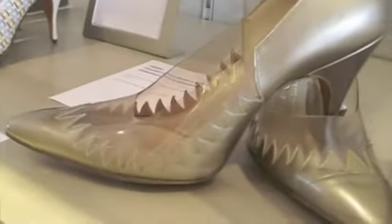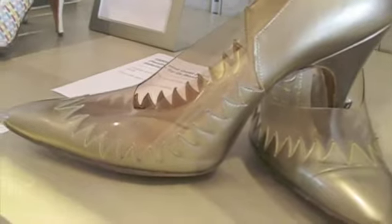Plastic shoes from the 1950s, and they're kind of tacky, but they're kind of Cinderella, slippery as well. I really love them, and these are just so outrageous. I mean, they look like they could be from the 1980s. Yeah, these have got such an 80s feel to them, don't they?